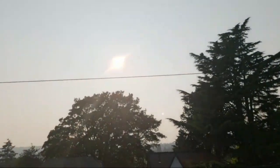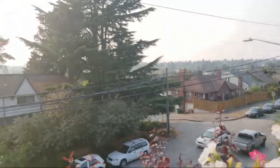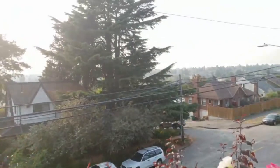I mean, that's the sun. I can look right at it. It doesn't hurt my eyes at all. I know I'm not going to do that for long, but I'm just saying it is smoky. It's the smokiest they have ever recorded here in Seattle.